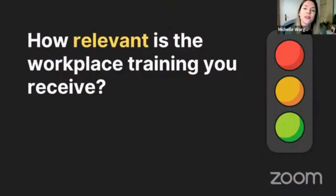And what I want you to do now is to rate this development, this training, in terms of its relevance and its impact on your teaching. And we're going to use this traffic light scale. So what does this mean?